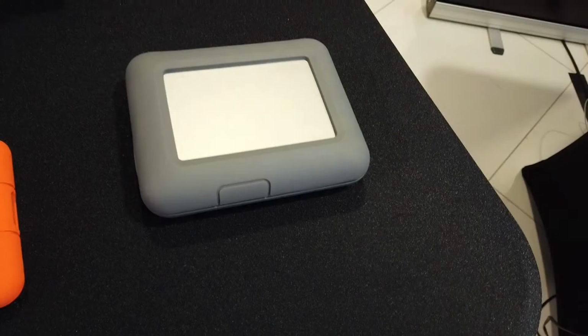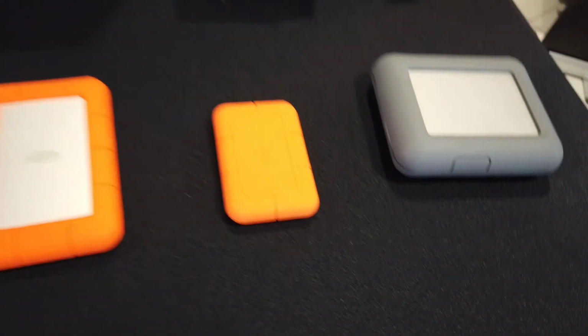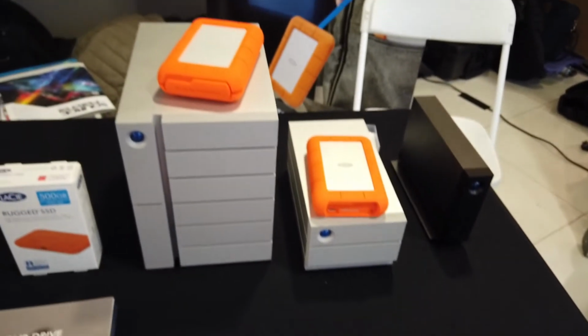So we're here to show the core range for video broadcast side. One very popular product is the rugged SSD. First time we're showing it in the UK. First event, been announced at IBC, coming soon. And then you have the rest of our range with the D2 Copilot, still very popular, and up to the 6 gig.